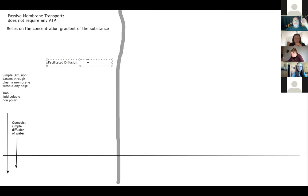So as you guys mentioned, facilitated diffusion means that the diffusion needs some help. And that help comes in the form of proteins.